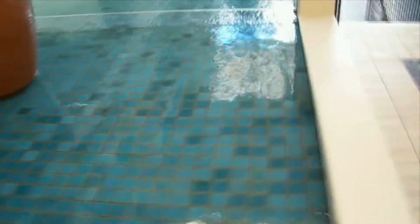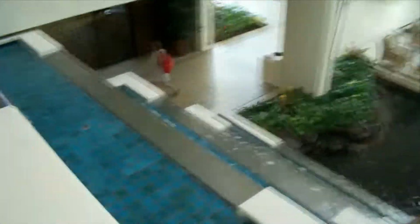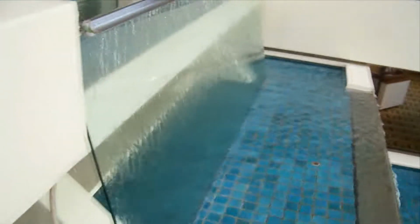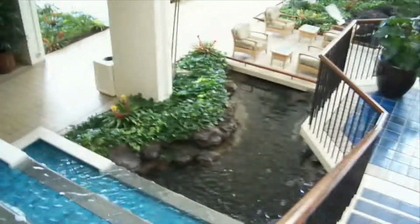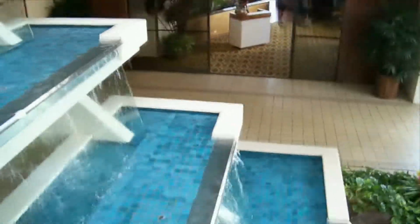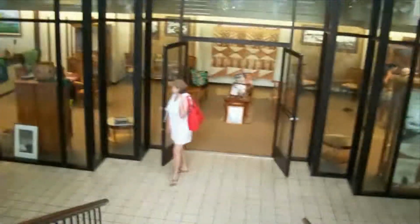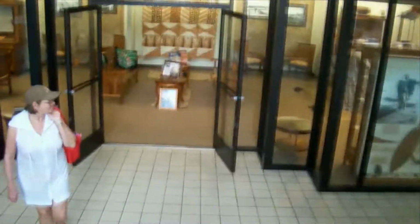Look at that water feature. Kind of looks like the tiles that you would get in a public swimming pool, but I'll give them that. Look at that little waterfall coming off the glass sheet. Wonderful, isn't it? It sounds like a urinal. Aha! It's a shop. So I was right, if you were watching this bit earlier.